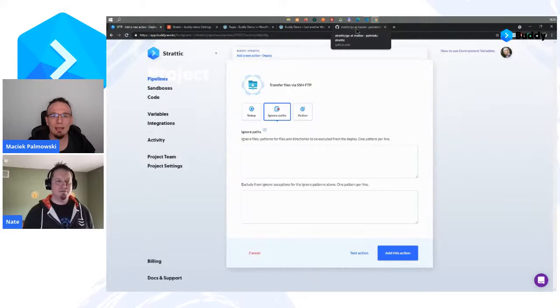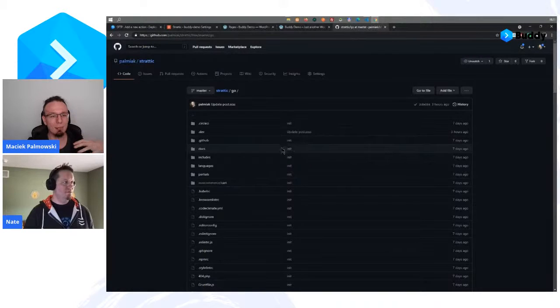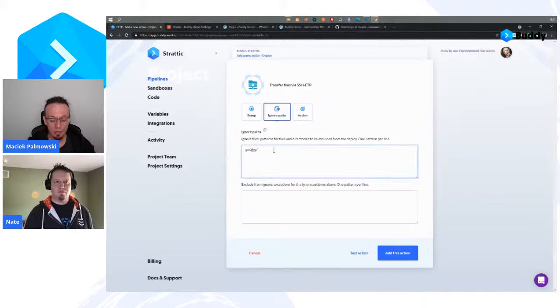So let's first take a quick look at our repository. There is a folder called .dev. We really won't need it because this is the place where all the SCSS files and all other assets are, where the final version is built from. So we don't need this folder on the production version. So let's start with removing it, like this. And also, because we will run npm install at some point, we really won't need this folder because it's really heavy and we don't want to upload it every time during our uploads. So let's add this action.